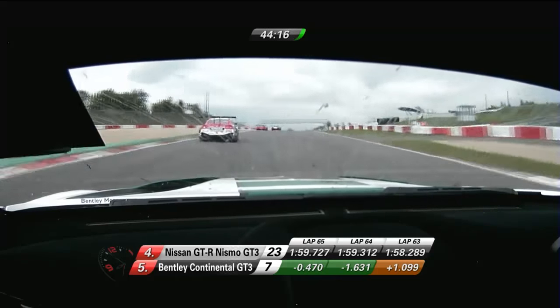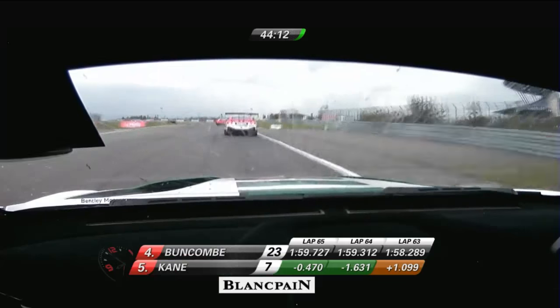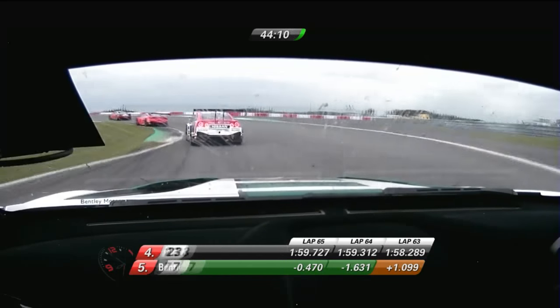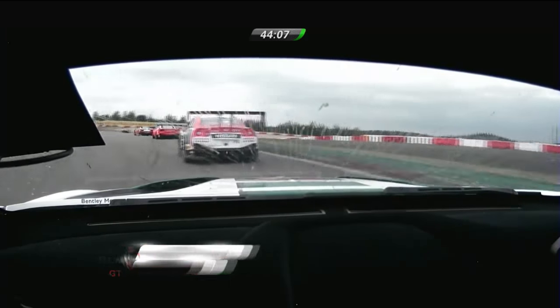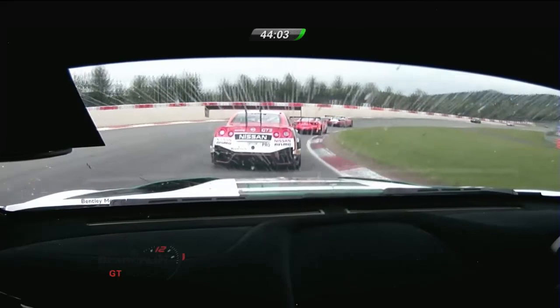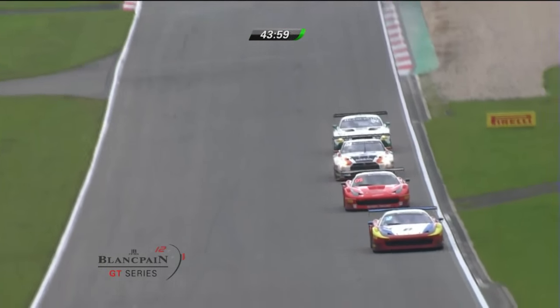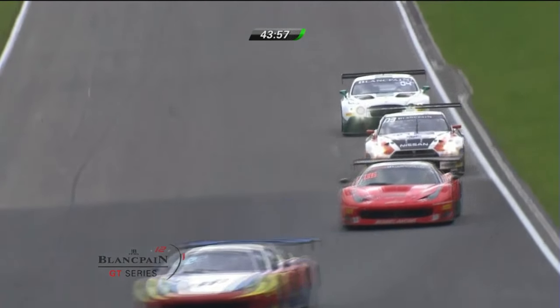But he can't afford to relax, he can't afford to get caught out with traffic. There you can see the last three laps, the 64 and 65, taken 2 seconds out of the advantage over the Nissan. Again, these two Ferraris are directly heading a further two up the road. So where is Alex Buncombe going to get past one of them, let alone two of them?